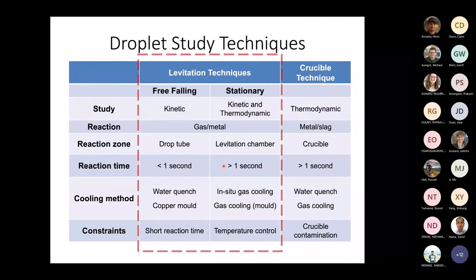The other technique we used was a stationary technique, where we packed a crucible, if you like, with lime and studied the effect on the stationary droplet. So two different approaches to the problem, to try and understand a bit more about dephosphorization and whether it would in fact be possible at this stage of the process.